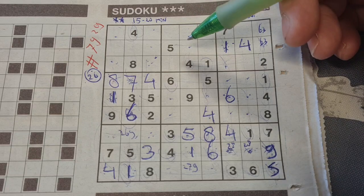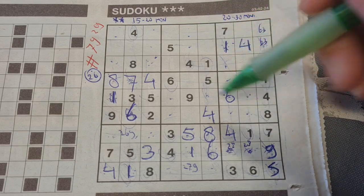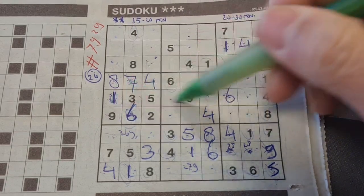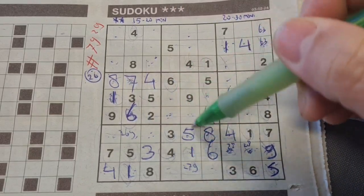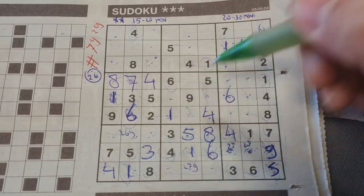Alright, now 1 in this row, 1 in the middle row, so the row below, the only 2 places left for the 1 should be here or there. We have a 1 in this column, no 1 there. 1 should be there.